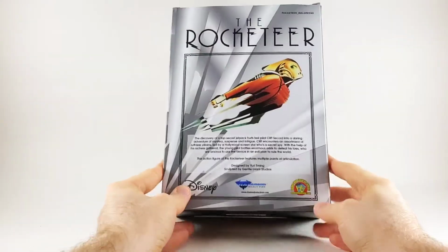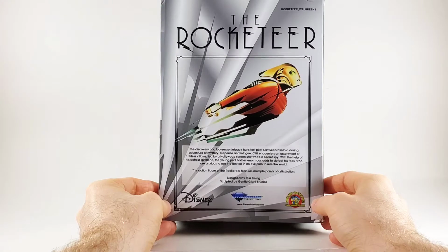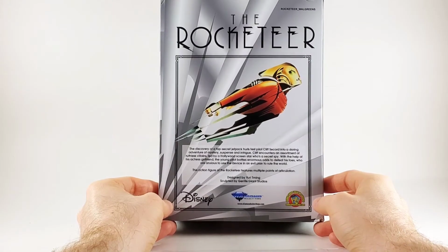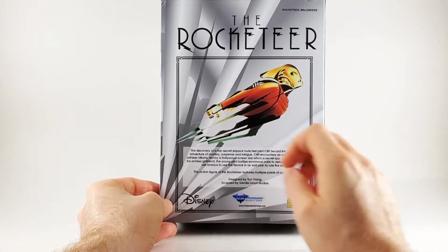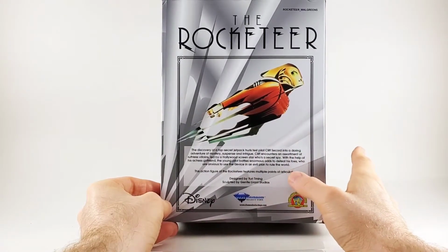On the back, it says, the discovery of a top-secret jetpack hurls test pilot Cliff Secord into a daring adventure of mystery, suspense, and intrigue. And yeah, it's a really good movie. Really ahead of its time. It didn't do so hot, so that's probably why you haven't watched it or heard of it.